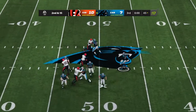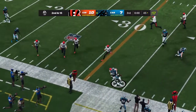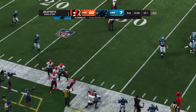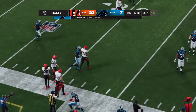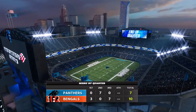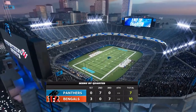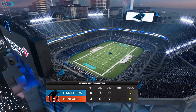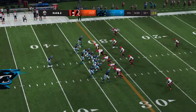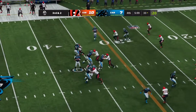To throw again on second down, Darnold. They'll set up the screen to McCaffrey. He's going to be out of bounds on what's going to wind up being the final play of quarter number three. So they'll get a little extra time to come up with their third down play. So third down and a field goal from here would be right about 50 yards as they try to get closer.